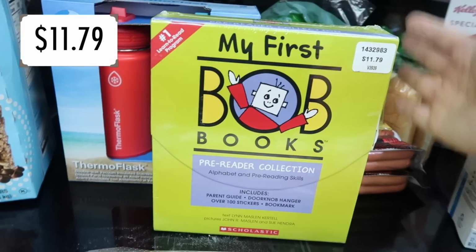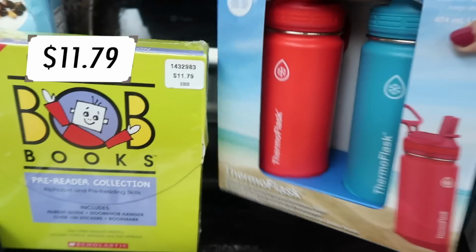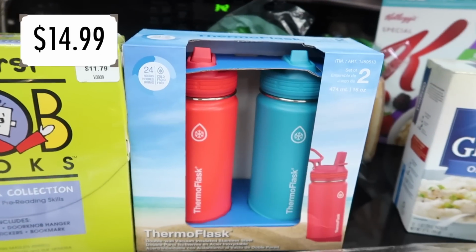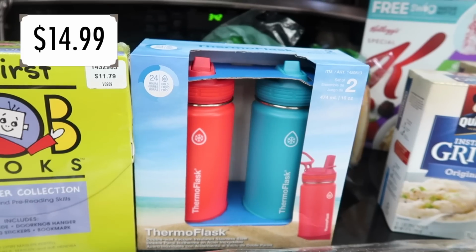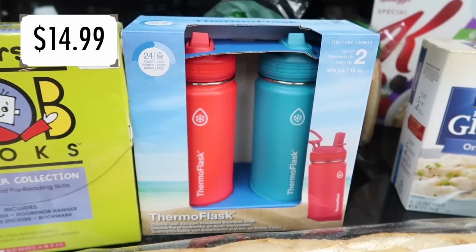I already spoke to you about the Bob books ad nauseam, I would say. And then I grabbed a couple of water bottles. These were a decent price, but you know what was better than this price? The one I found at the Goodwill for like $1.50.